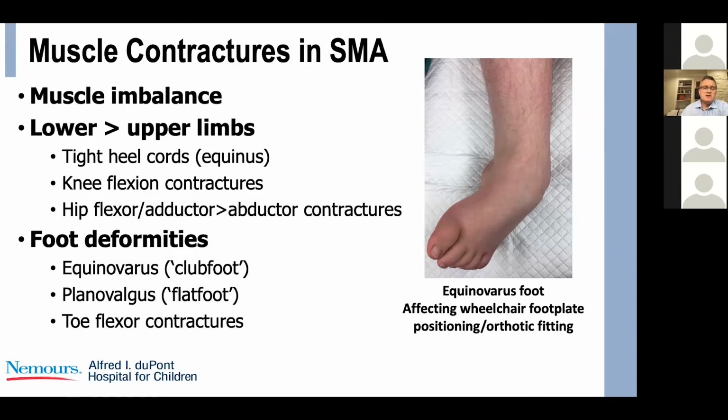In addition, the muscles that cause the legs to cross, the hip adductors, and, less commonly, those that make the hips spread out, called the abductors, can all get tight, contracted, and stiff. Sometimes they need intervention to help with positioning, standing, and walking. Foot deformities are also extremely common.